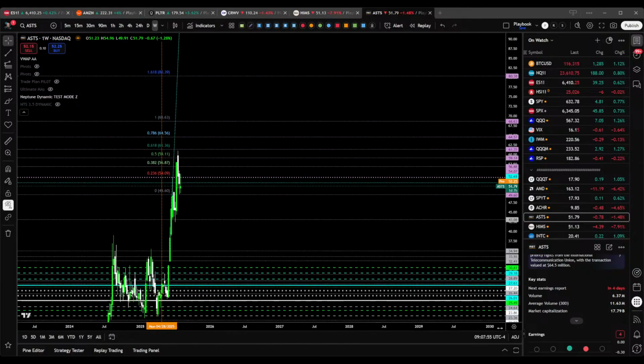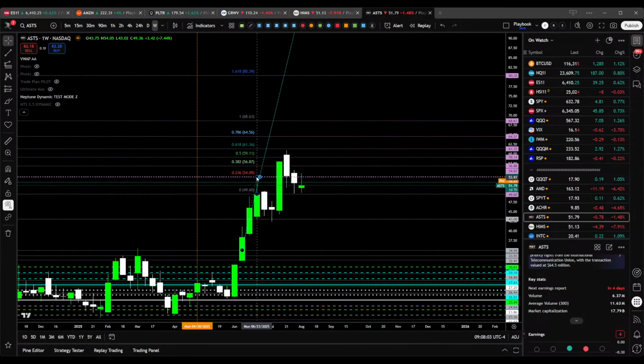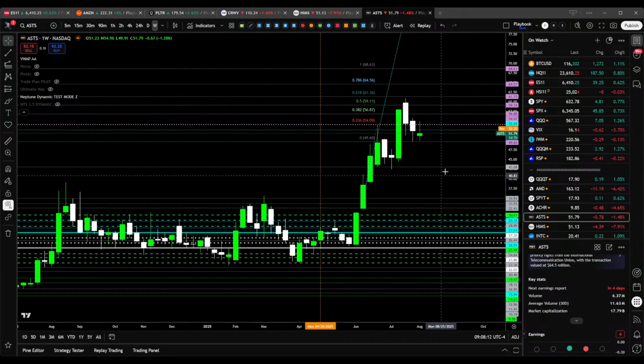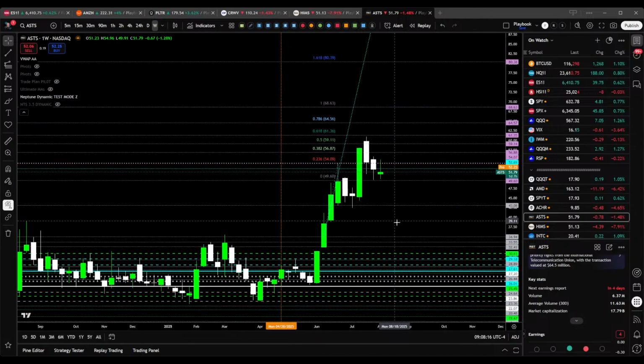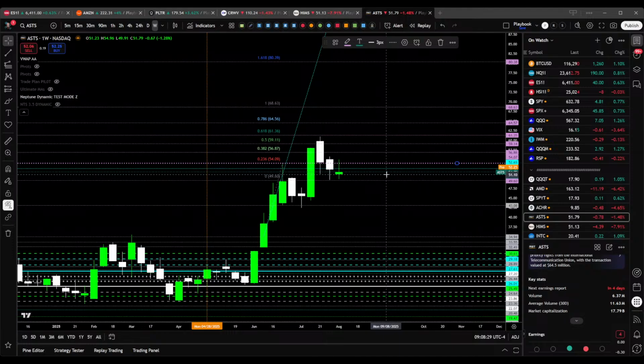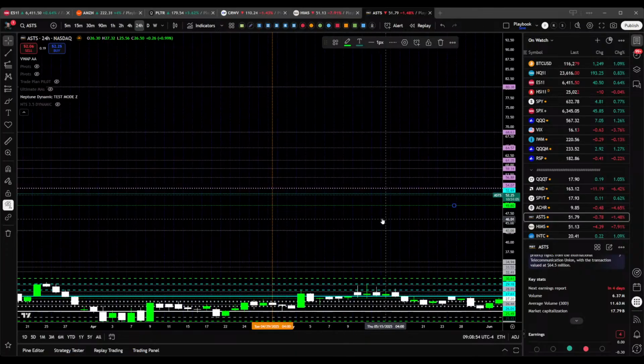Do need to add some levels to this chart. I've been trading these trend-based fib extensions for a while. Yeah, I mean, it just absolutely exploded once it got over 35. All right. A lot on this weekly chart, but yeah, volume bias, I guess bias is an okay word for it.